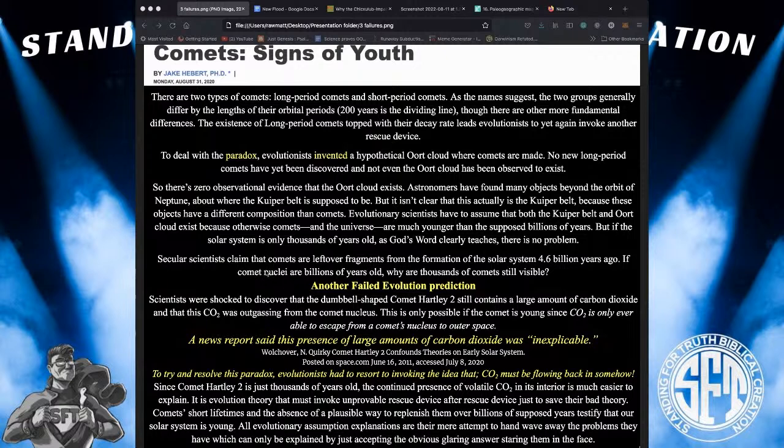Secular scientists claim that comets are leftover fragments from the formation of the solar system 4.6 billion years ago. But how can that possibly be with comets? They just don't last that long. And why aren't there thousands of comets still visible? There's only a few.